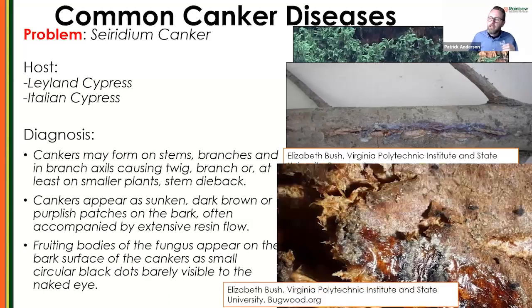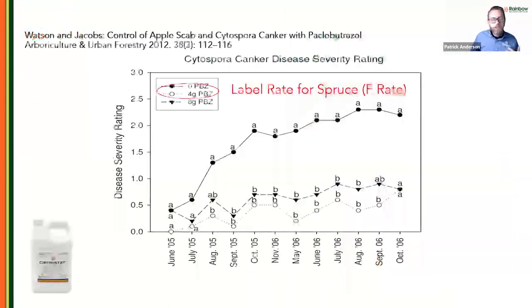And then finally, if you got out a hand lens, you could see these black spores in there as well, along with that weeping. Now, again, this is a stress-induced disease, so cultural management is going to be super important here. Correct planting, correct irrigation, things of that nature, airflow, that's all going to be important.